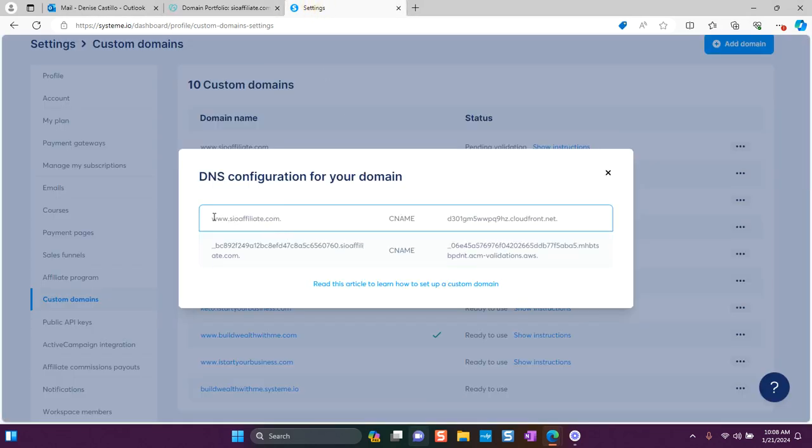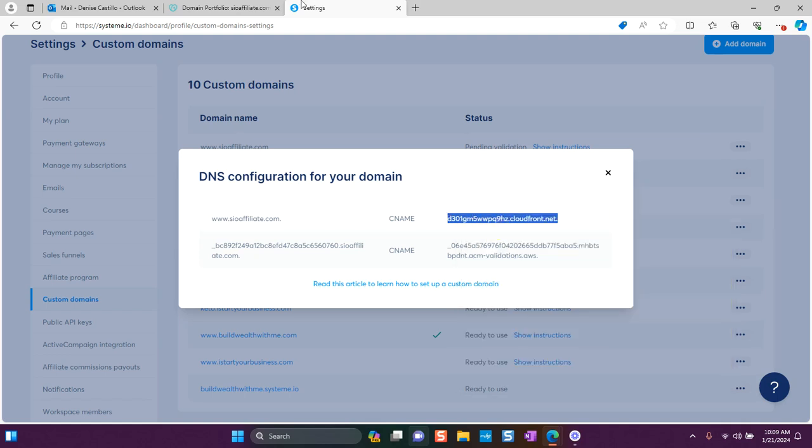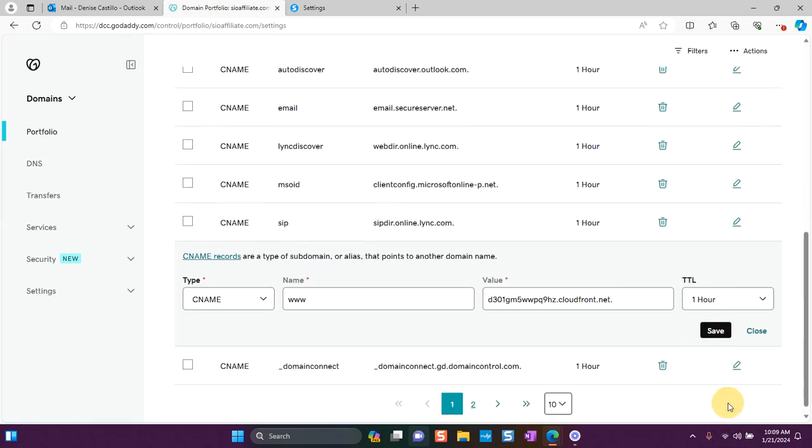I do not have to do anything or select anything in this left field because it's already there. You do not want to retype your domain either. All you want is what's from the left of the domain. So what I'm going to do in this case is select the whole value on the right, remove that value, paste the new value, and go ahead and save that.